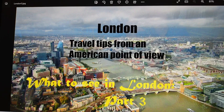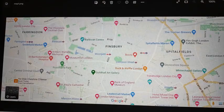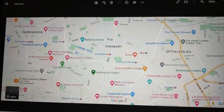Places to see. We're on part 3. Now, we're going to start with what I call the City of London and the surroundings. Hopefully everything's on here. I'm going to start with St. Paul's Cathedral right over here.